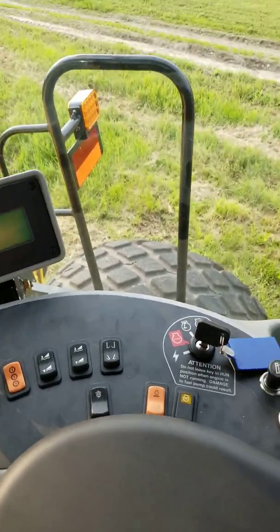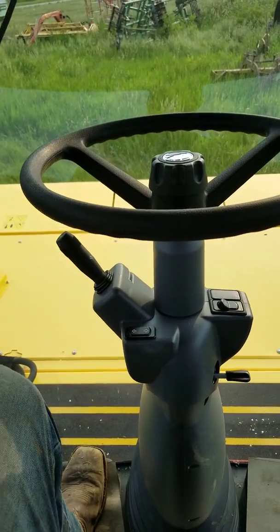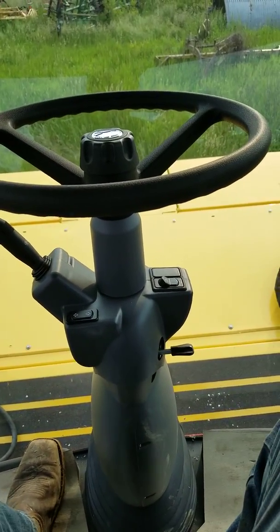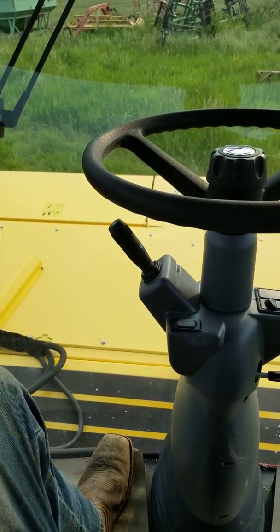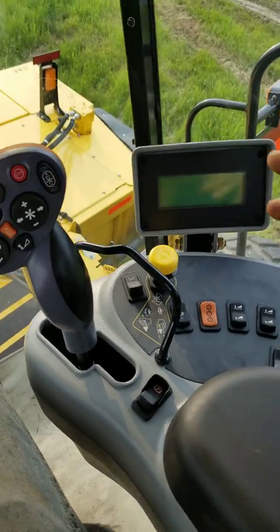But I really like the clean, simple design of this. You know, it's not overkill. I'm mowing grass, okay? This isn't rocket science. I'm going to mow alfalfa and I'm going to mow grass, and I want it to be the right width. I want the conditions to be right. And I don't need 19,000 buttons sitting here to do that, okay?